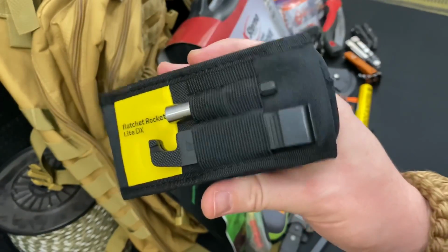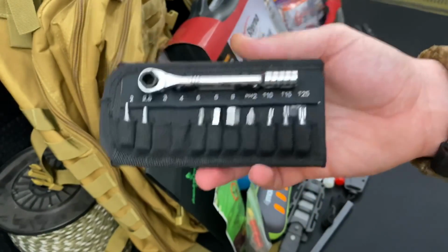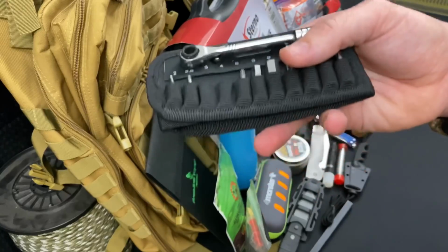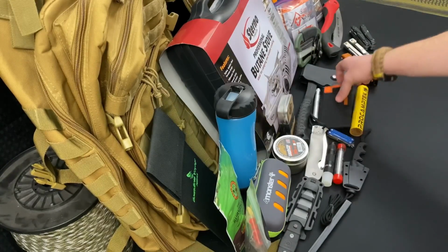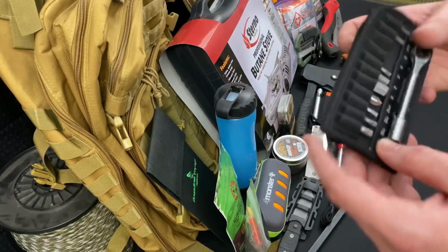You guys have also seen this in my EDC, where I actually keep this, a wrench, and some of my favorite bits that I use the most often on things like my scooter or bicycles, actually inside a chum's wallet, which is pretty incredible. And that's why it's on my most recommended list.